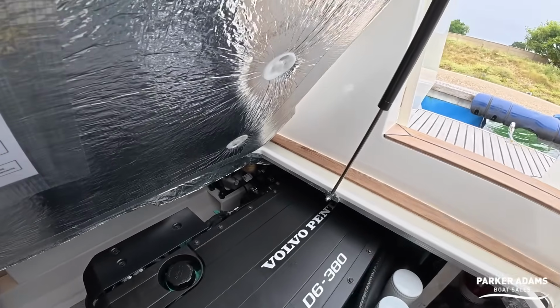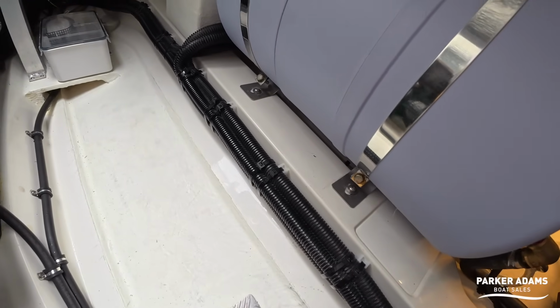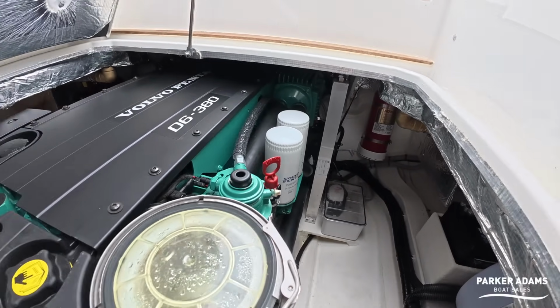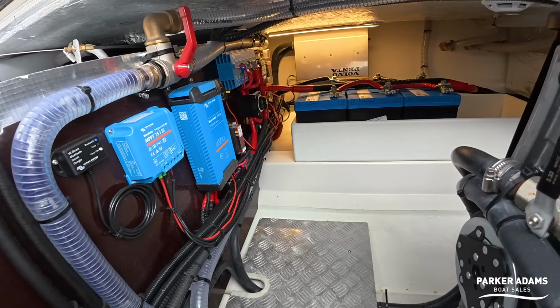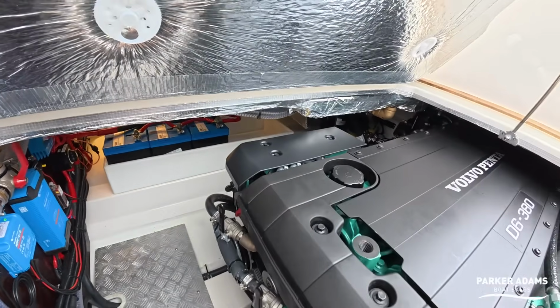The engine bay, as you would imagine, is beautifully presented. Little clips on all the pipe work, stainless steel fittings absolutely everywhere. So the quality really does run throughout this boat, not just inside. The battery charger and a solar charger is just all down there. And again, you can see all the batteries trunked nicely, easy access to absolutely everything.